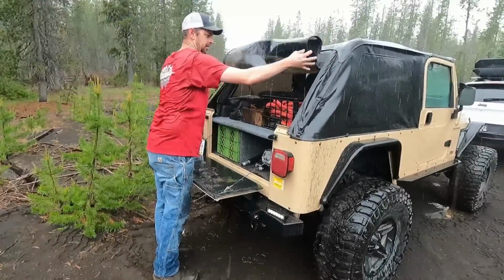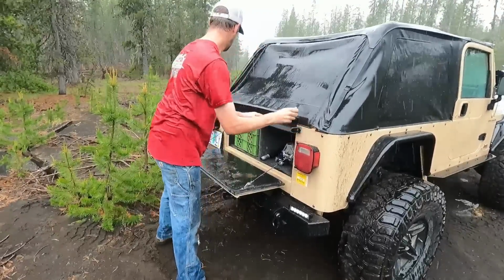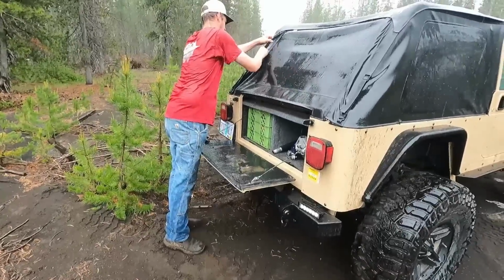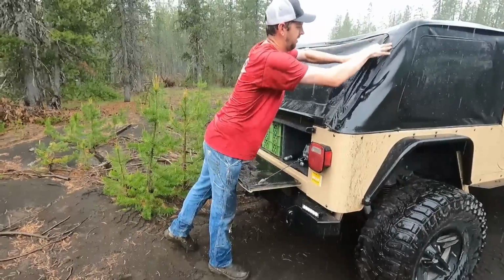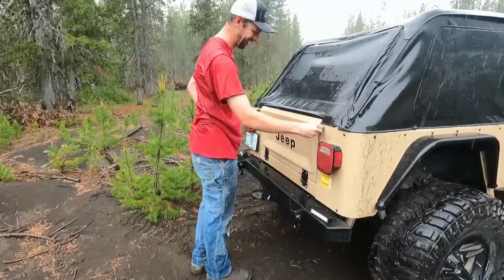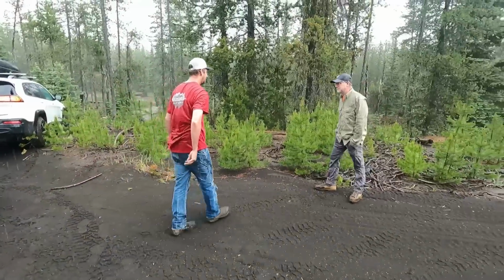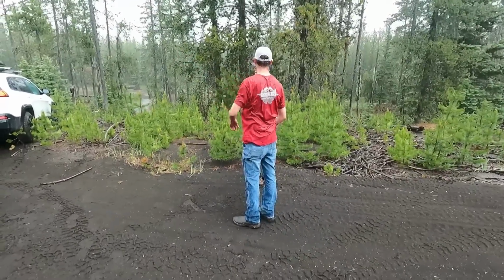Okay. This is why a soft top is annoying. Did you see that? All right, you are all set. Cool. I'll get back out of your way and probably go that way.